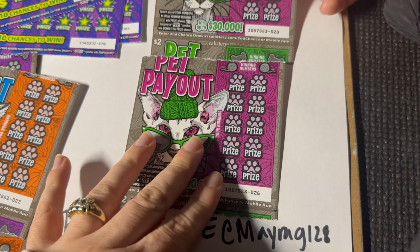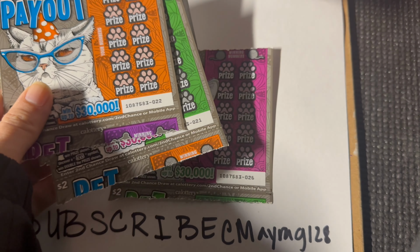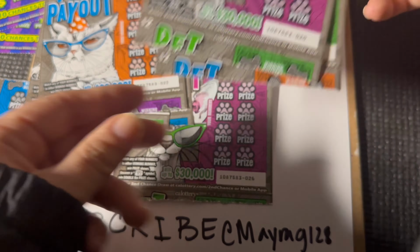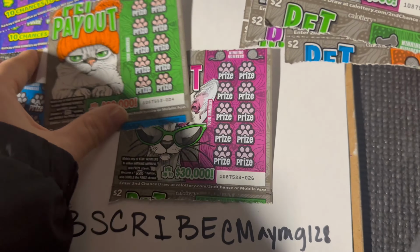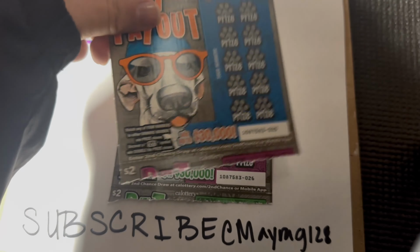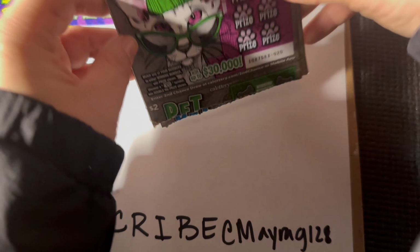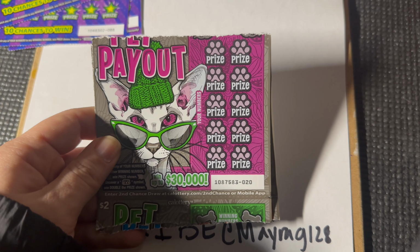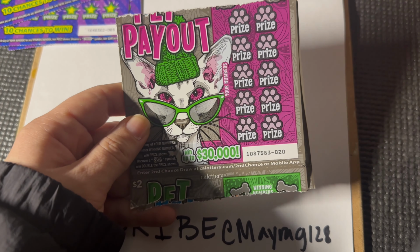That one was 20. That's 26. So I got to put them back in order. This is 20, 21. So I'm assuming 21, 22, 23, 24, 25, and 26. So the winning numbers on this one are cut out, so I don't know what the winning numbers are. I'm just gonna have to scan it and see if I won, because I don't know.